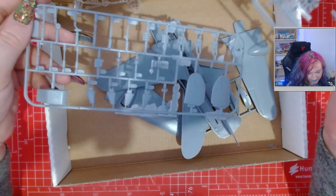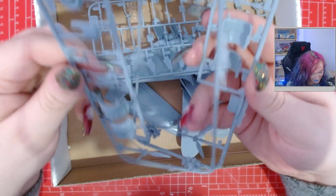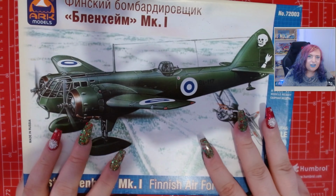The pilots don't look great. They also look too modern, I think, as well. You know what? Yeah, I actually think this looks okay. And this should build a really, really lovely kit.